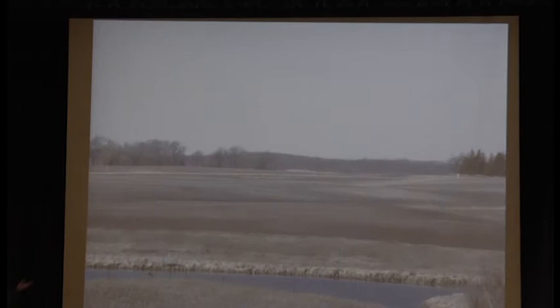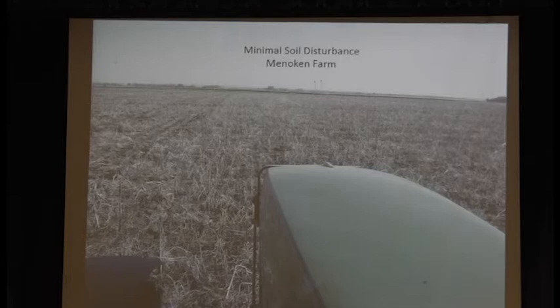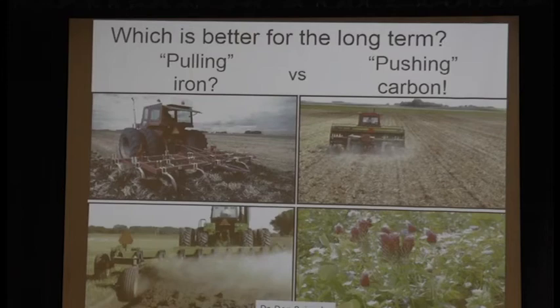Otherwise, we get to the point where this field is. There's no carbon left on the hilltops, and everything has moved down. And then we have the water quality issues as well. So we have to make that choice to control it before then. So this is what I want to see. I want to see some good residue, have it armored up. And then we have to make this choice: you can pull iron or you can push carbon. You have to decide which one you're going to do.